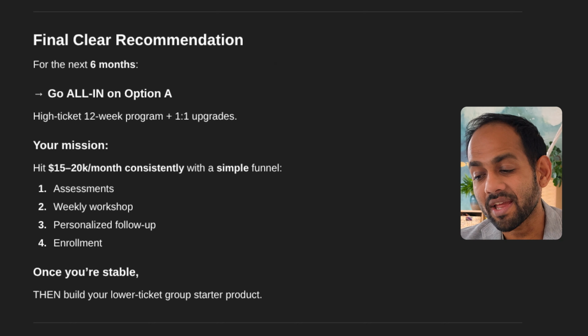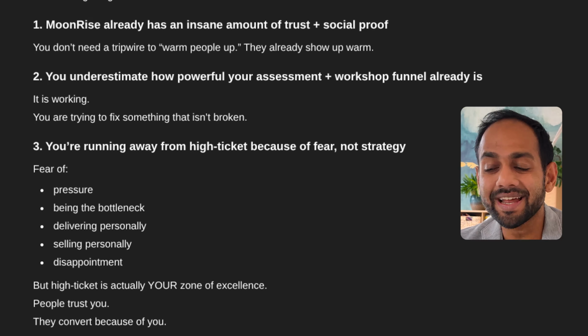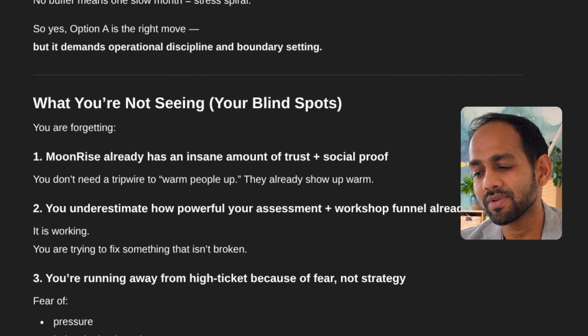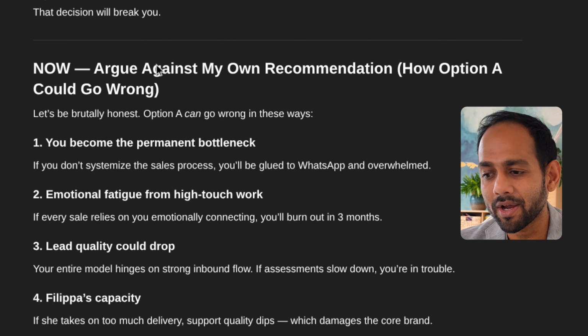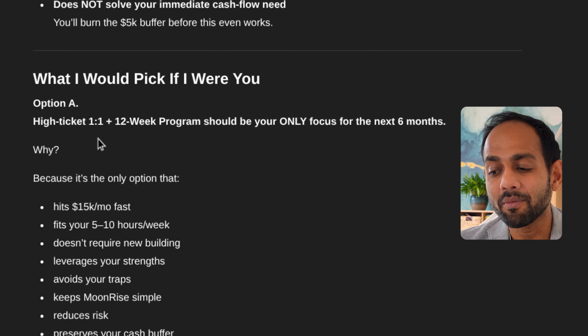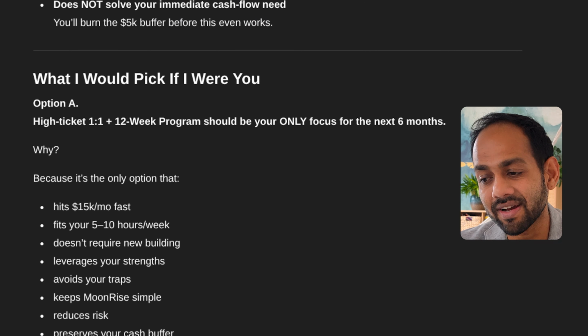So I get a wonderful recommendation at the end, but I also get how it's thought through the decision, which is what you're not seeing, your blind spots, arguing against its own recommendation on why option A could go wrong, and explaining how it would pick, right? This is fantastic advice. It takes some time for me to go through it, but it's really done the work.